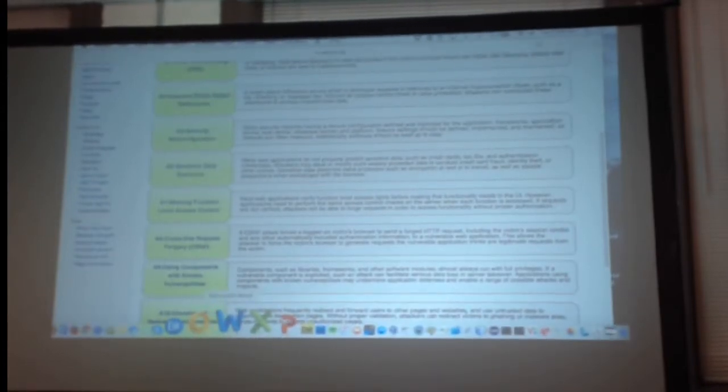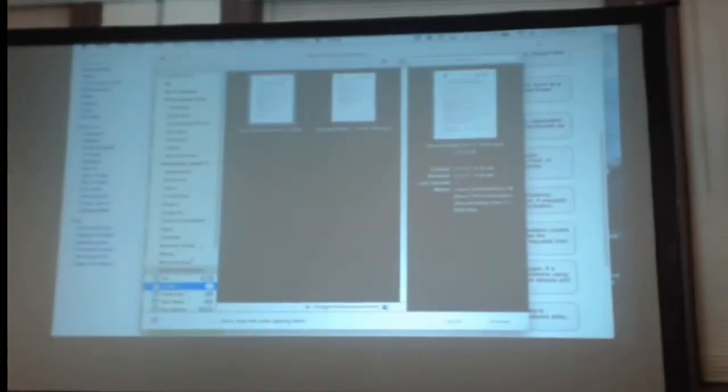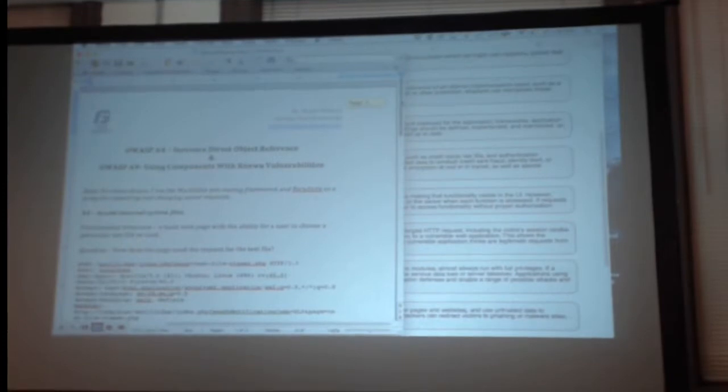Actually, I think I'll pull up the Word document so that when we're referencing it, I can have that available as well. Part 2. So, all right. I will reference this as we go, which is the handout that everybody has.